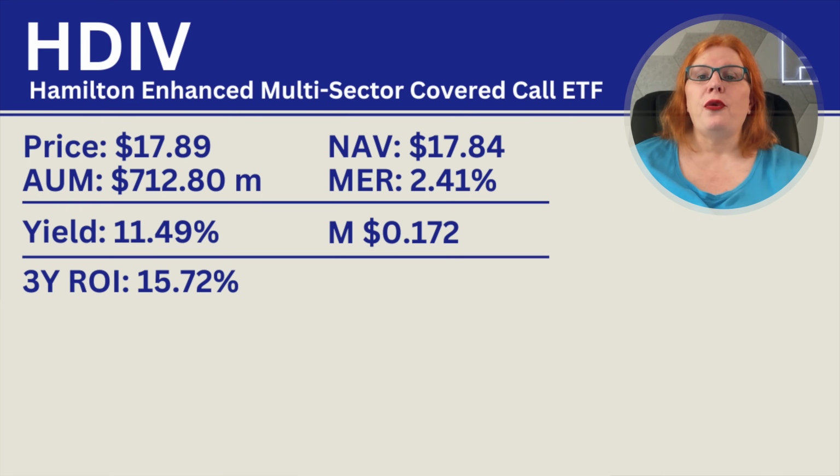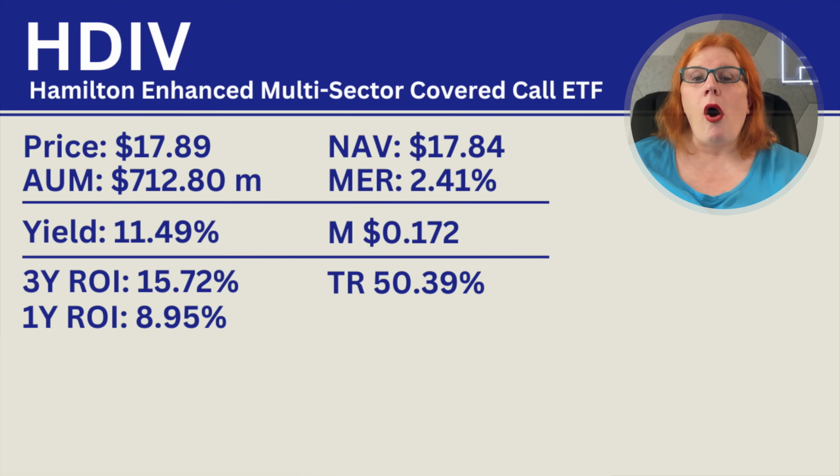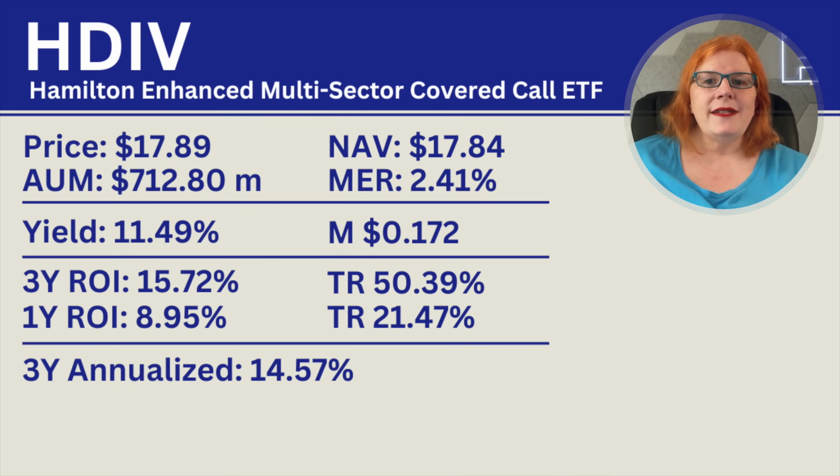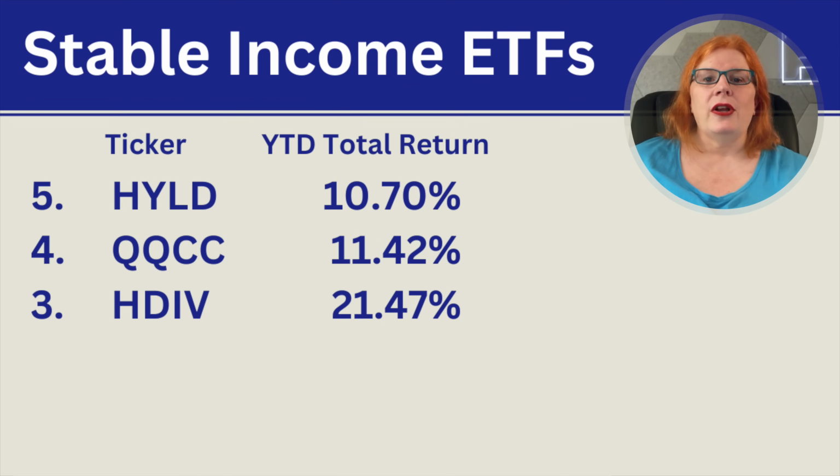Switching to returns, that 3-year return on investment coming in at 15.72%. Factor in the dividends, total return 50.39%. On that 1-year return on investment, that's coming in at 8.95%. Adding in the dividends, we get a total return of 21.47%. Their 3-year annualized, that's coming in at 14.57%. The Canadian sector has shown quite a bit of resilience this year, and HDIV has definitely been capitalizing on that strength.